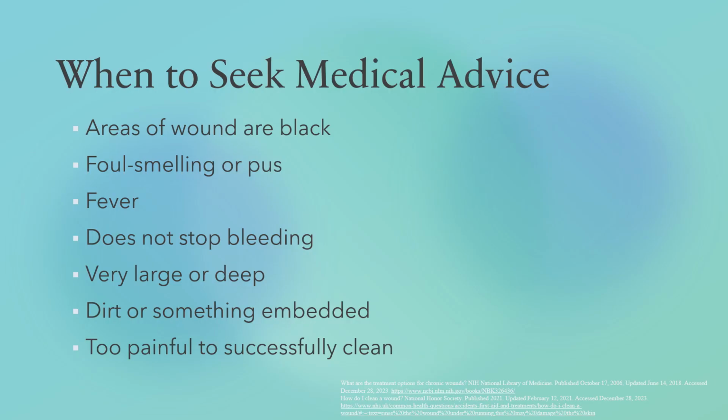While a person can manage their chronic wounds quite well on their own, there is a limit to how much self-care can do. You should encourage a person to seek immediate medical attention if areas of the wound are black, if the wound is foul-smelling or pus is present, fever, if it does not stop bleeding, it is very large or deep, if dirt or something is embedded in the wound, or it is too painful to successfully clean.